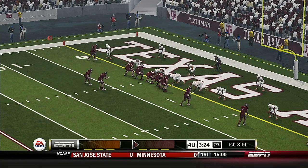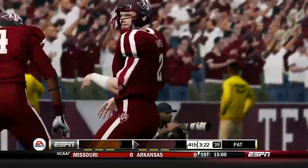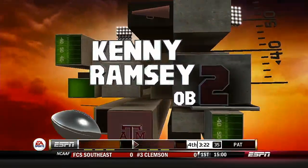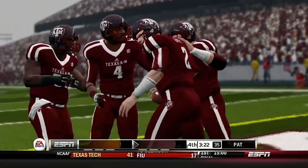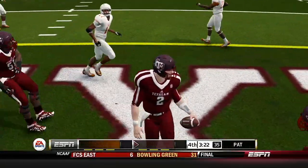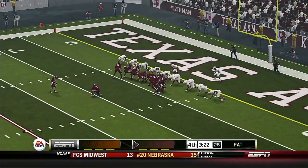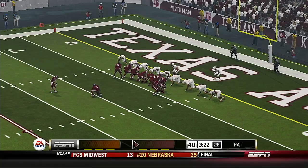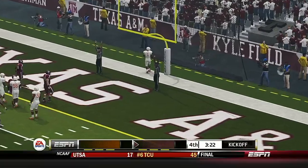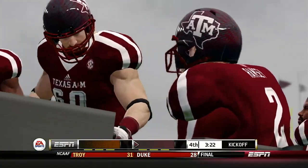Touchdown! Texas A&M. Really good vision here by the quarterback and a good understanding of where he was on the field. He didn't need much, and he knew he could get it himself. He splits the uprights with the extra point. A six-play, 33-yard drive, and it's good for 7 points.